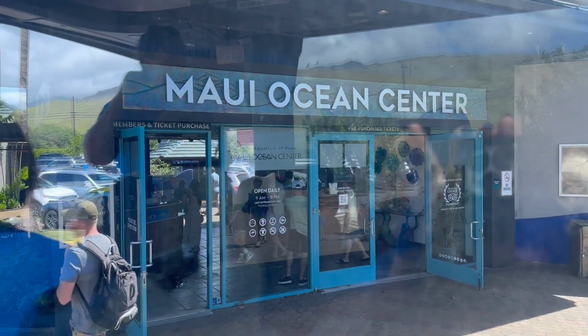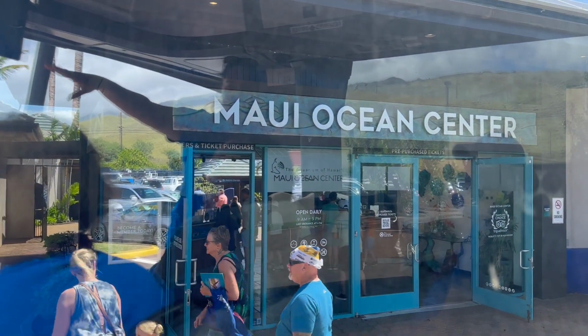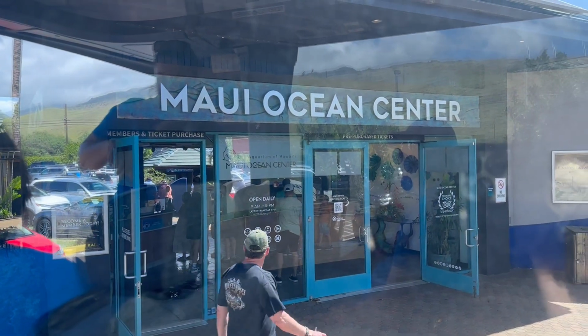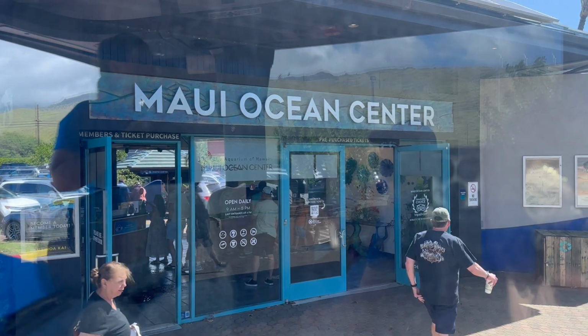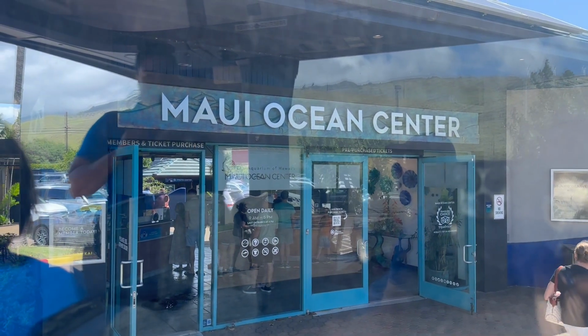Guys, a little gist before you hop off of the bus. As you can see right outside the window here is the Maui Ocean Center front gate. You can also see that's where everybody's lining up and buying their tickets. You guys are all done with that part. Yay! We get to wave at them as we walk past them.